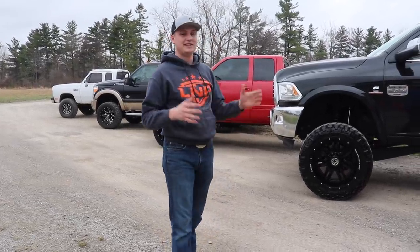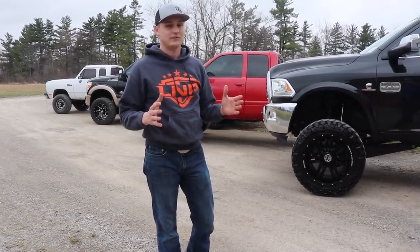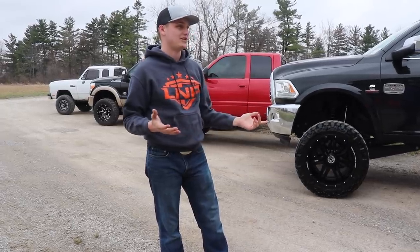But Noah's about to be seeing his Duramax, which is a beautiful truck, huge transformation. It really has come a long way. It's super cool for like 25 days for the time that we actually worked on it.